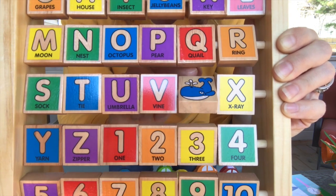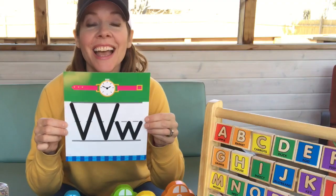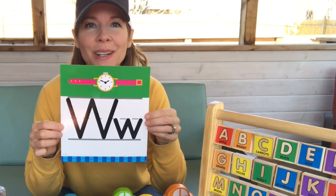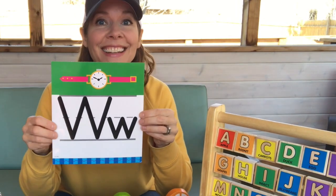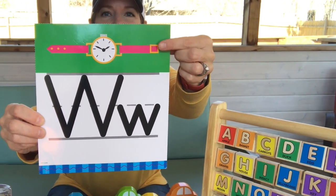Whale. That's right. W is the letter we're working on today. W. W, W, W, W. W is the name of this letter. W. Do you see what's up here? What is that?